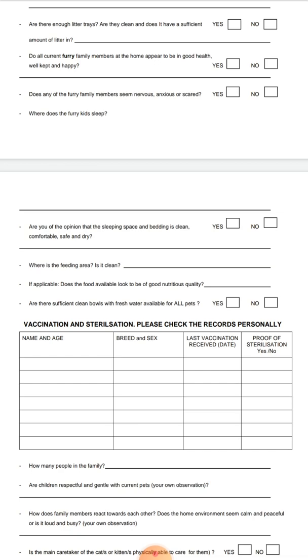Personally, for myself, when my pets get to the age of around 7, I only vaccinate every 2 years, and when they go over the age of 13 years, I only vaccinate every 3 years. So it's not a reason to decline a home, but if the basic vaccinations weren't kept up to date for the first couple of years of the pet's life, then we do question it. And obviously, proof of sterilisation needs to be given for all the animals.